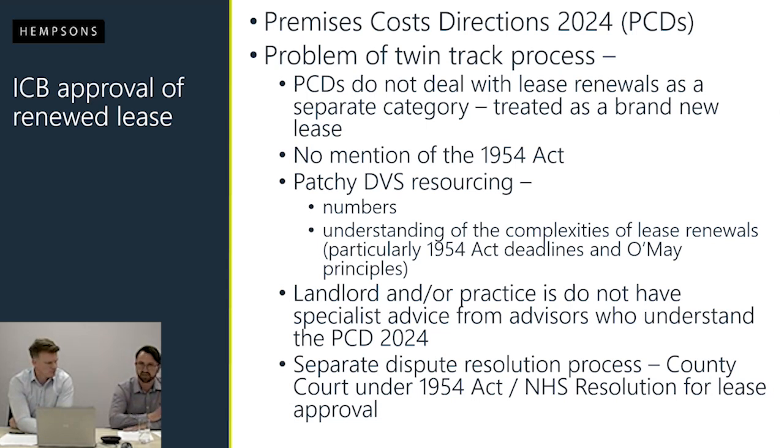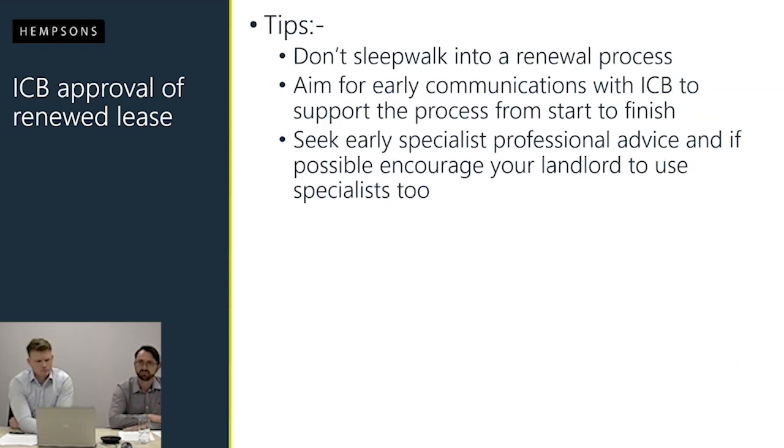Just by way of example, a couple of years ago, I dealt with a GP lease renewal that was linked to a planned landlord-funded refurbishment. Negotiations had proceeded very well between the landlord and the GPs, and indeed, legal documentation had all been settled, with one major exception, and that was the rent figure. Resourcing issues meant that the district valuer's report was delayed, and in the meantime, the landlord had protected its position by serving a Section 25 notice, as Miles explained, which starts the renewal process under the 1954 Act.